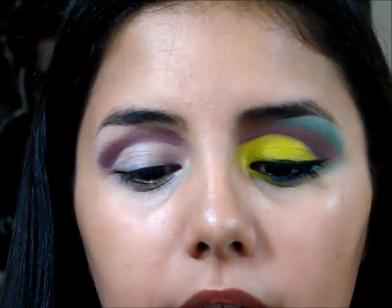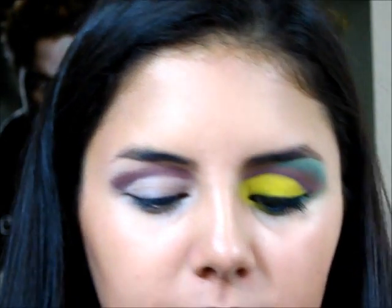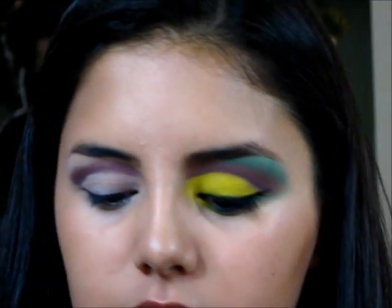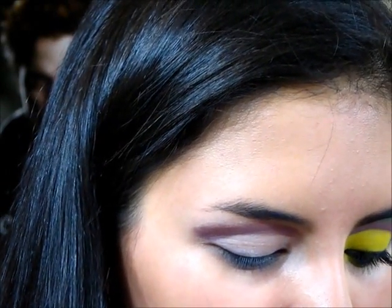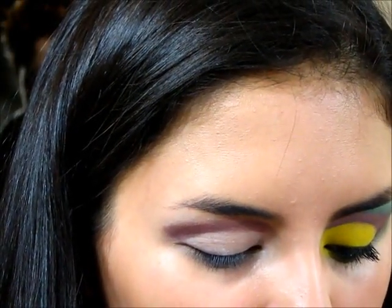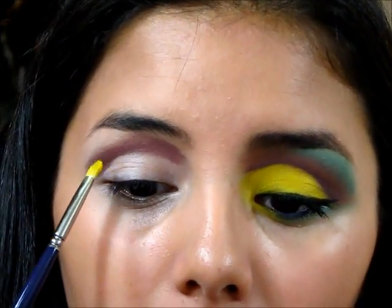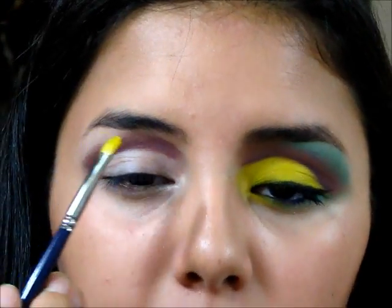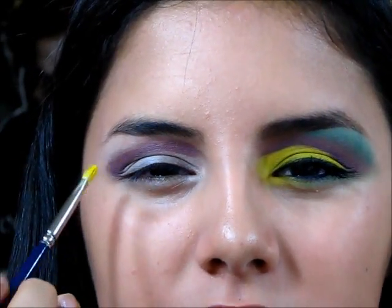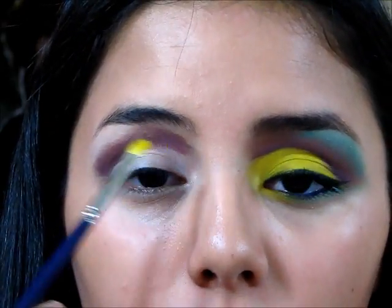So now what I'm going to be doing is taking a low Cornell flat shader brush, and I'm going into the other side of my 120 palette, and I'm taking this yellow, and then I'm going to take the yellow right below it. So I'm first taking that more matte canary yellow, tap off the extra because this does have a lot of fallout, and we're going to work it onto our lid, and you want to make sure you get right up against the crease, and you can use this brush to cut the crease a little bit more and fix up any lines that you have in the crease to make it a little bit more straight and more rounded.